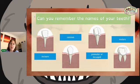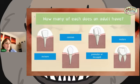Now my next question for you is, how many of each of these does an adult have? Can you remember how many incisors we have, how many canines we have, how many bicuspid teeth an adult has, and then how many molars we have? Can anybody remember? What about incisors? Can you remember how many incisors an adult should have? So 4 canines. Yes, we do have a lot less canines. We definitely don't have 4 of everything though.